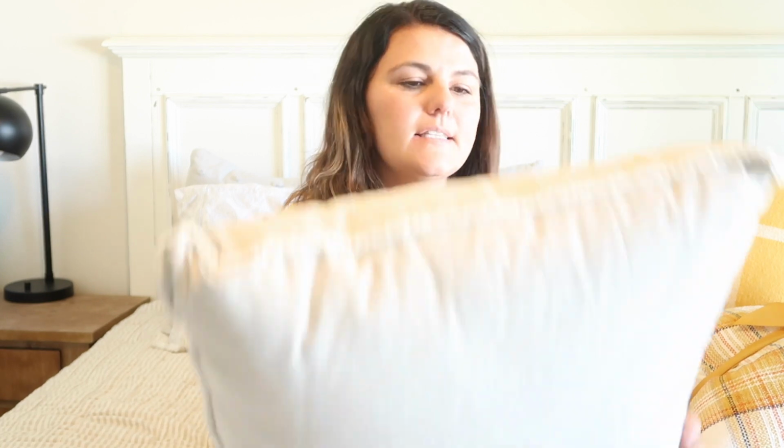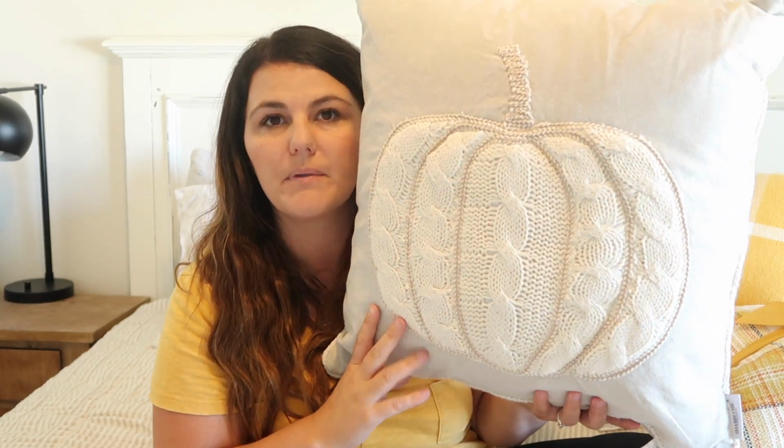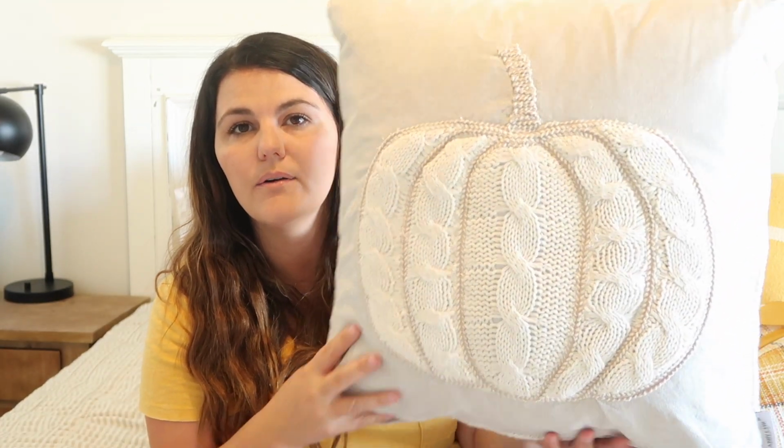And then this is my all-time favorite one. This is kind of like a linen-y material with a sweater knit pumpkin on it. How cute is that? I just think it's gonna look really cute.